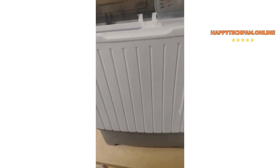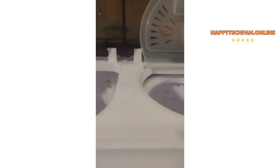This little washing machine is awesome. It looks little, but it does a big job. Look how deep it is for washing. This is cool for spinning. I mean, it spins the clothes so dry. It only takes like maybe 45 minutes to an hour for my things to dry. Not long at all. Awesome.